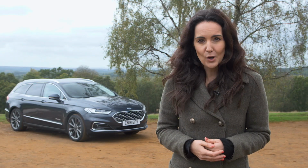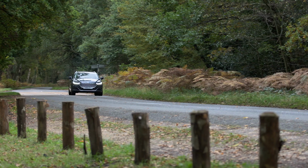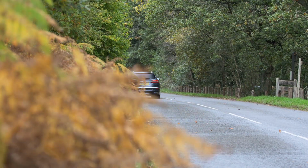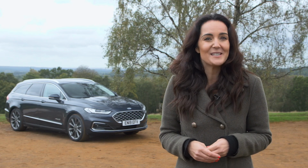In terms of fuel economy, it's said to achieve 52.3 miles per gallon, while emitting 113 grams per kilometre of CO2. Though it must be said that it will be difficult to hit that MPG target. This means the hybrid isn't the only option if you want the best fuel economy out of your Mondeo.